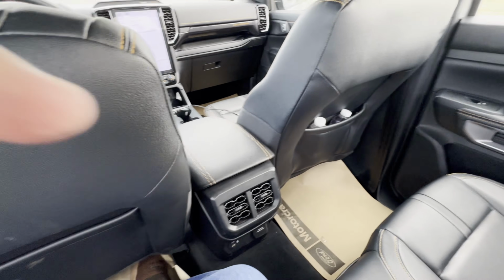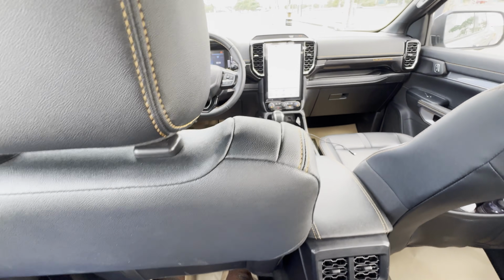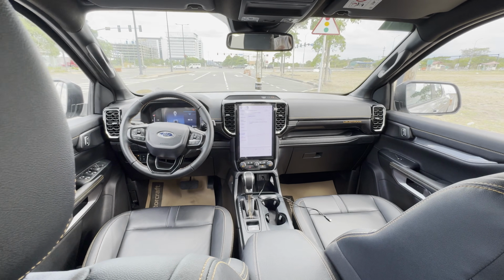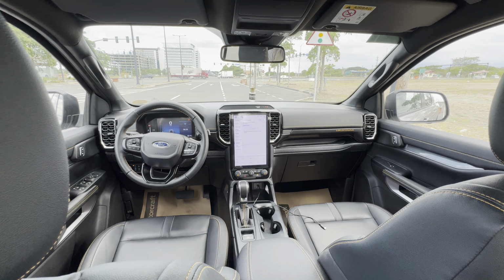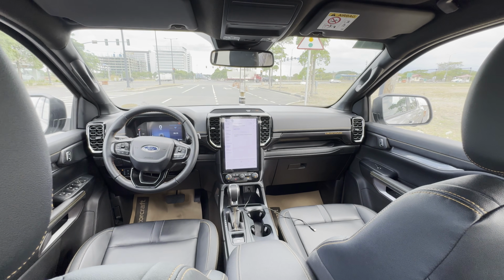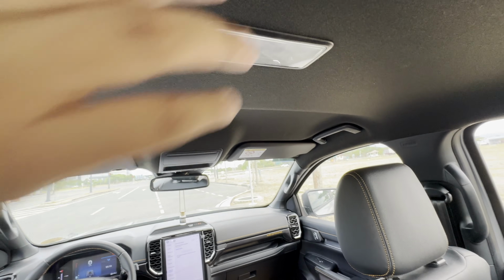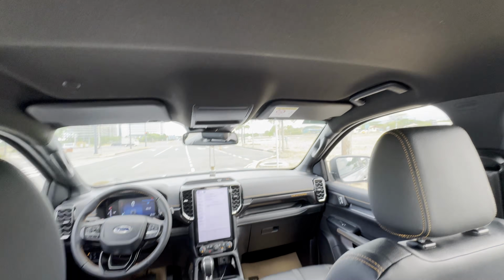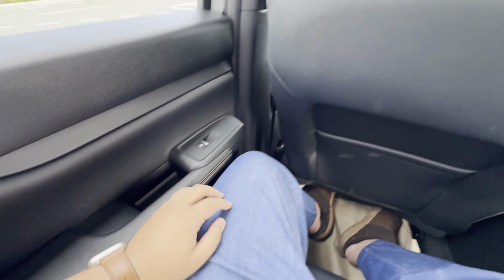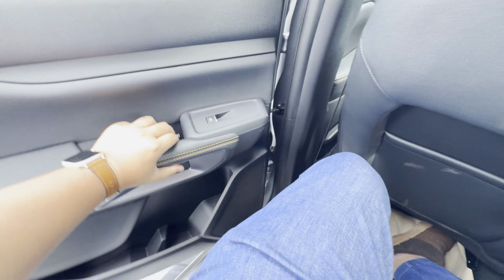Now, here's a view of the 2024 Ford Ranger Wildtrak. It gives you that ruggedness and sporty feel on the interior, which is very nice. So, let's go and check out the bed area.